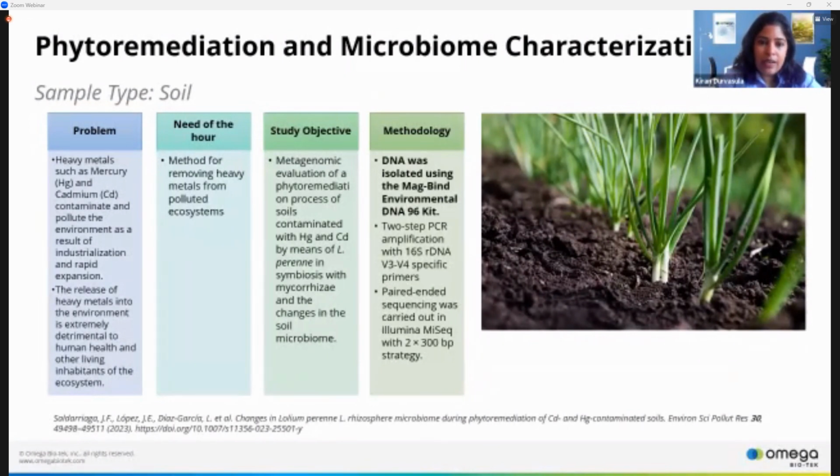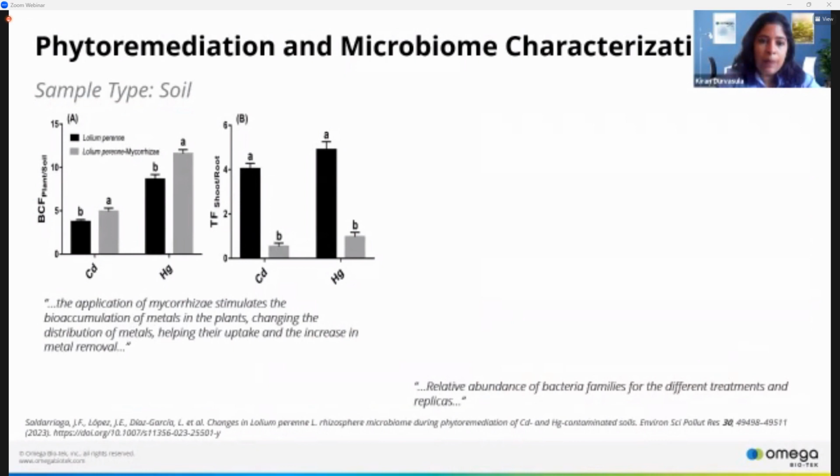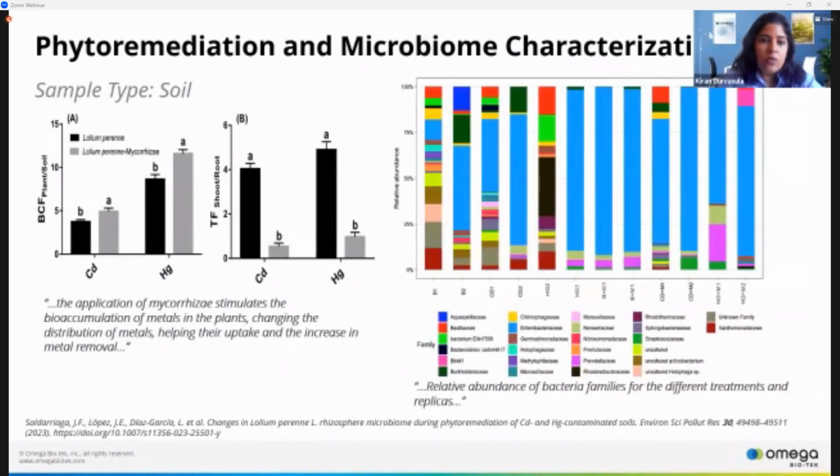The results are presented on the next slide. I'm not going to go too much into detail, but if you look on the pictorial on the left, the application of mycorrhizae in symbiosis with the perennial ryegrass, which is Lolium perenne, definitely increased the uptake of heavy metals such as mercury and cadmium from the soil. And it also stimulated the bioaccumulation of these heavy metals in the plant itself. And on the right, the DNA was put through paired-end sequencing. It was really high quality.